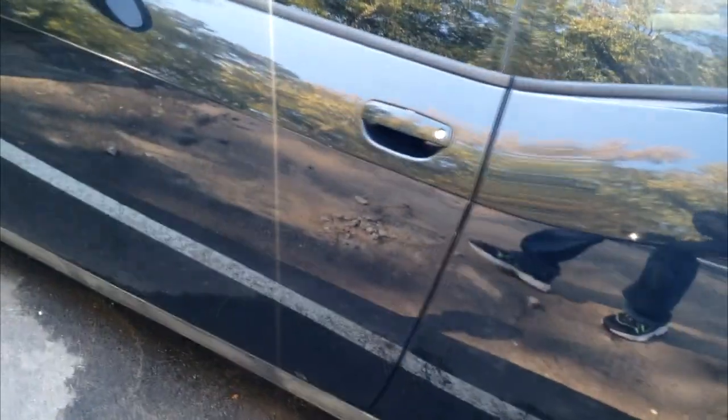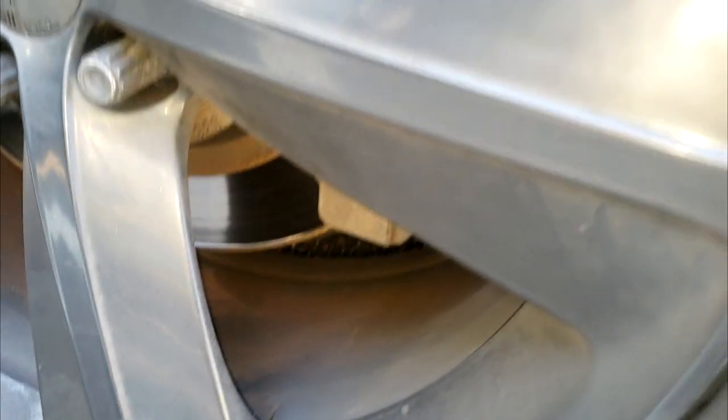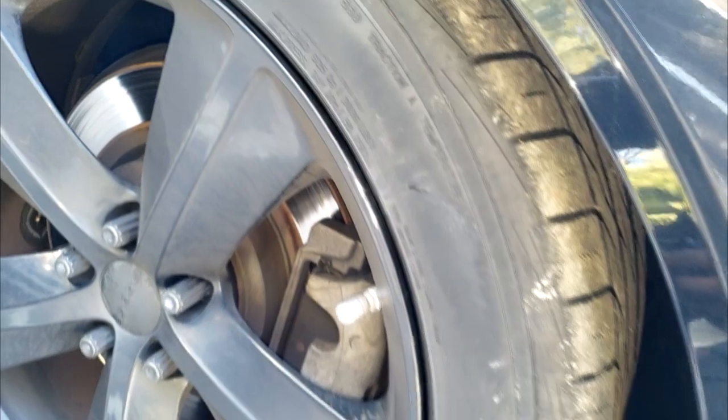Looking for a spot to sit right here, guys. Dodge Challenger. Hey, it's a nice one too, a 2013 model, I want to say. Whoa, y'all see that, man? That's the first thing that caught my eye. Look at that groove in that rotor, guys. That rotor is deglazed and it looks like the brake pads are worn. So yes, I will be inspecting the brakes.